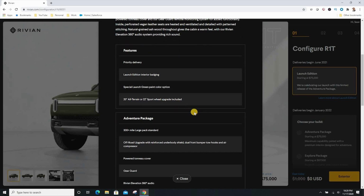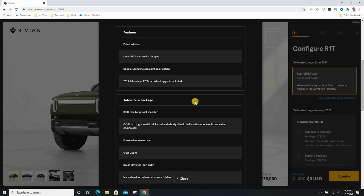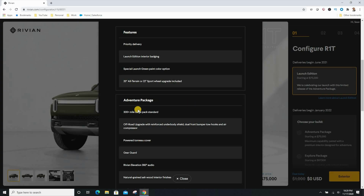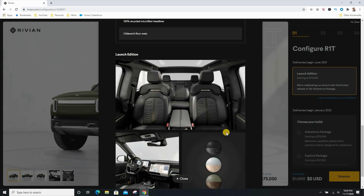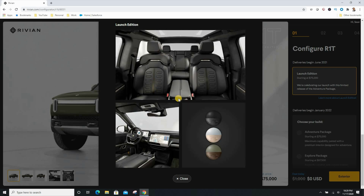So in the configurator, the first options you have are the packages. The Launch Edition is basically the Adventure pack, but with styling features. So you have a unique color, the Launch Green, and you have unique interior stitching and all that sort of thing. The Launch Edition, you also get the wheel upgrades, you get the large pack, which is the 135 kilowatt hour battery pack, which gives you a little bit over 300 miles. You also get the off-road, and as I said before, you get the interior Launch Edition stitching.